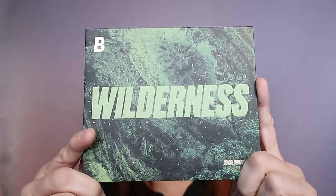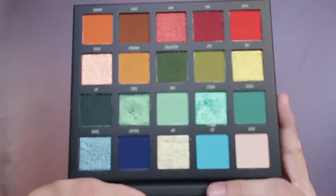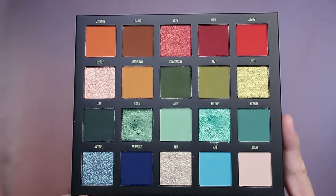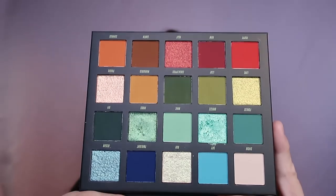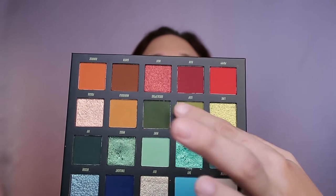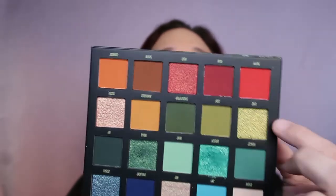I think it turned out beautifully. So tiny marvels. Wilderness Palette by Beauty Bay is next. This is how it looks. Beautiful shades, very, very colorful. And I'm going to create a look using these army greens here. So let's start with the middle. So this is going to be in the crease, outer corner, inner corner.